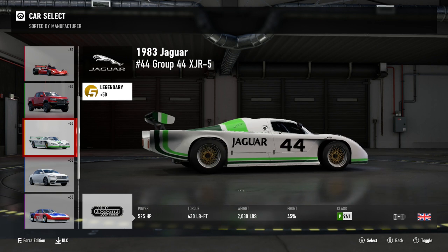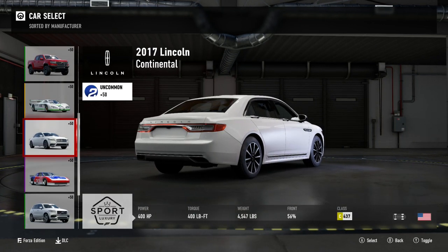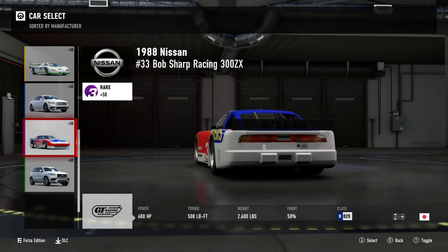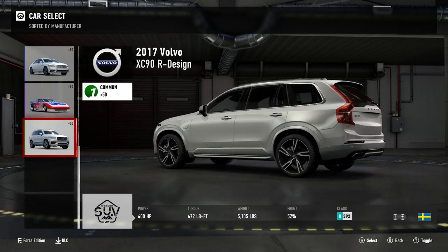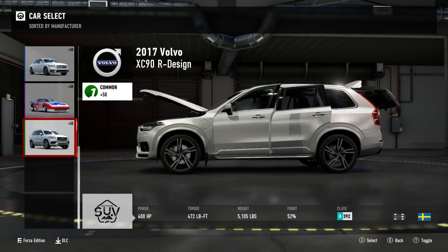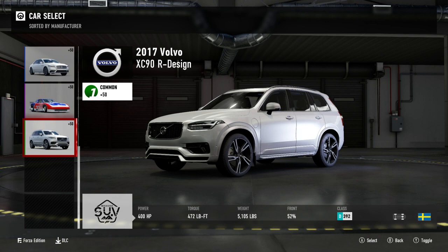I'm sure this car has an interesting backstory, but the Lincoln's cool, in my opinion, but I know not a lot of people like it. I don't like the door handles, just looking at them. 300ZX, again, I mean, we've already got one, and the XC90, while it's a fantastic car, whether you think it should be in Forza or not is really on you. Yeah, pretty weak pack, to be honest with you.